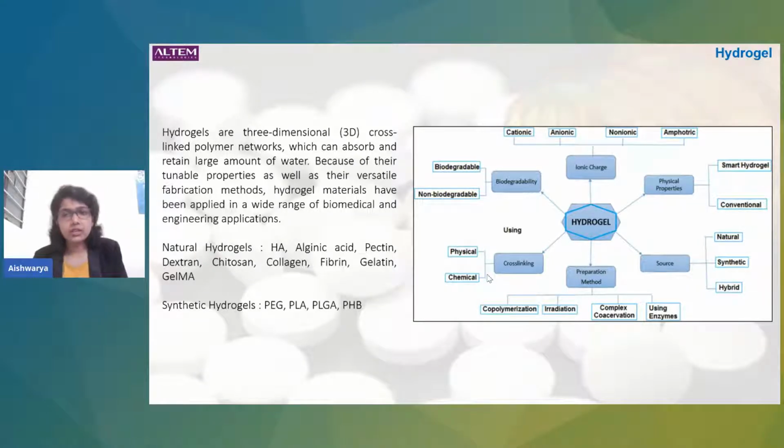everything that we do, every cell that we have, the nucleus, the cell wall, everything has a specific charge. Say proteins have, say, a positive or negative charge. Similarly, ionic charge is something which is important. So we try to consider what is the best charge that we could use, so that this will provide the right amount of efficiency when it is administered to your body or even used in general. So you have obviously other physical properties, say smart hydrogels or conventional hydrogels. Conventional hydrogels are probably just the hydrogel itself. For example, I've used just collagen to create something.